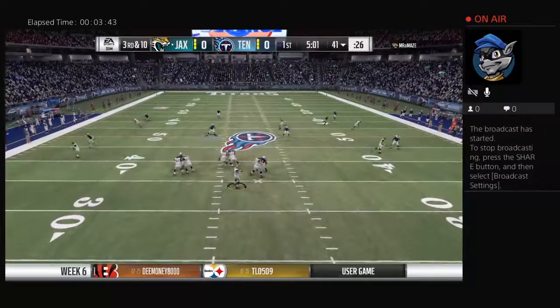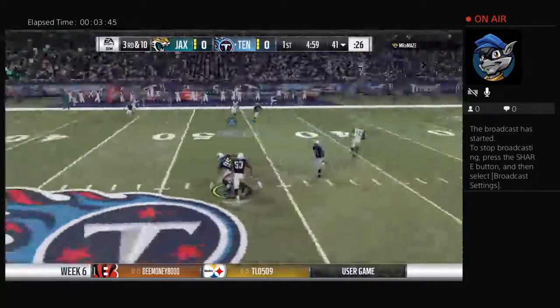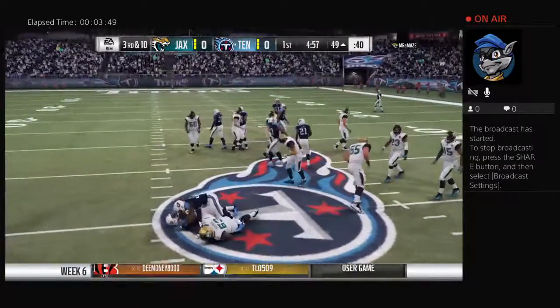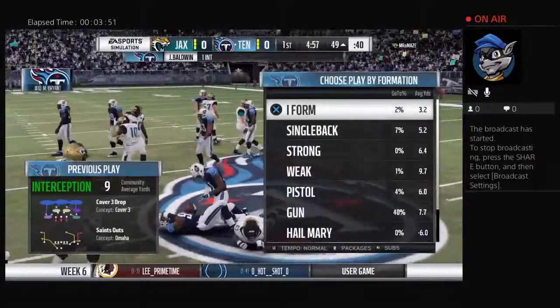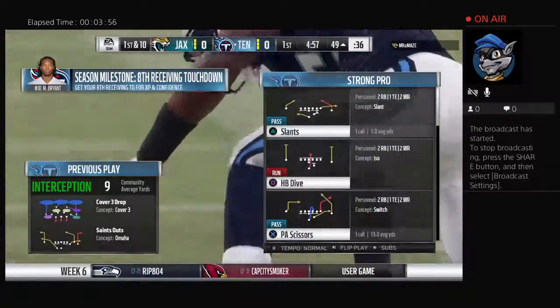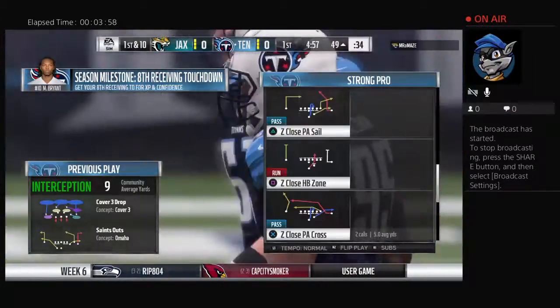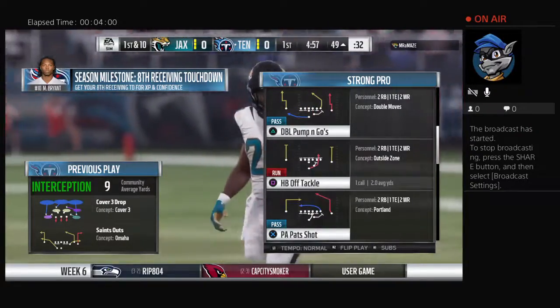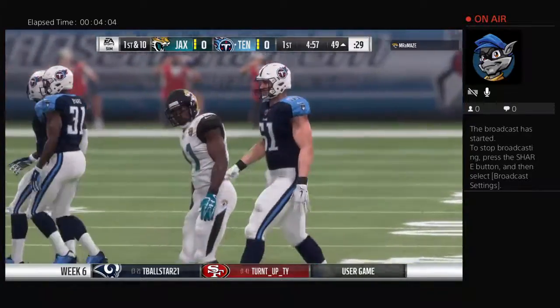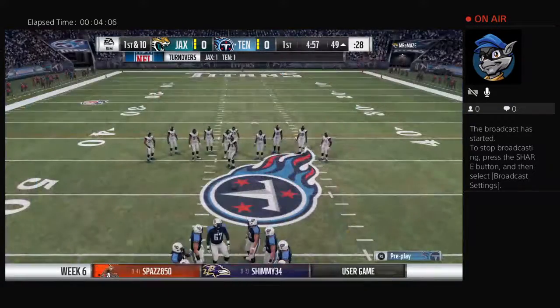Out of the gun, it's Kelly. He rifles one that's intercepted. Picked off at the 47, and they'll set up shop right near midfield at the 49-yard line. Well, this is a defense that can confuse even the best of quarterbacks with their zone schemes. And here you've got a linebacker that's going to stay at home and just sit down in that zone. And this one basically comes right to him.